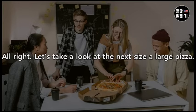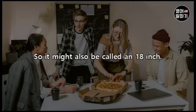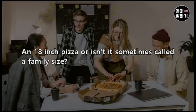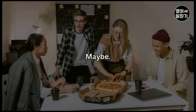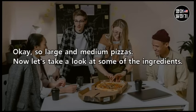All right, let's take a look at the next size, a large pizza. So it might also be called an 18-inch. An 18-inch pizza. Or isn't it sometimes called a family size? Maybe. I guess it depends where you're ordering. Okay, so large and medium pizzas. Now let's take a look at some of the ingredients.